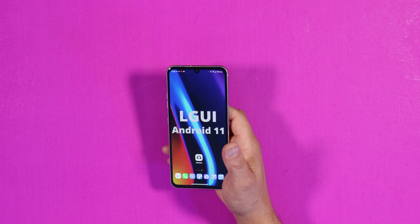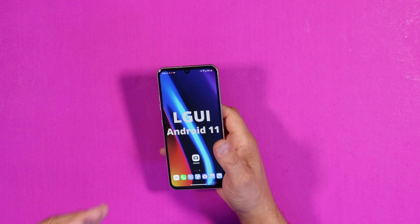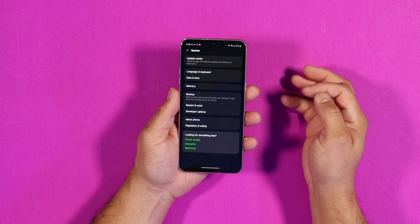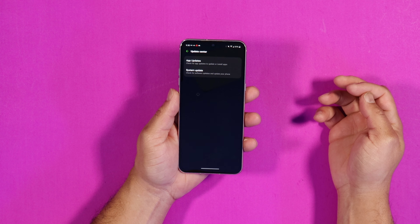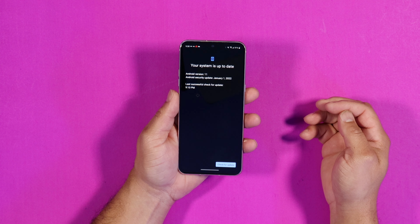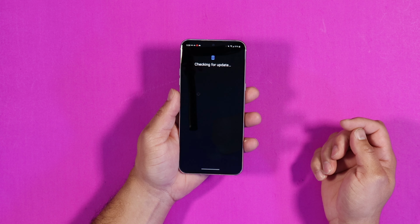Now, I have the T-Mobile version of the LG V60. Look, I don't know what other devices will get the software update. What you have to do is you can manually check to see if you have software updates. So go into settings. When you go into settings, go into system and click on Update Center, and then click on System Updates.